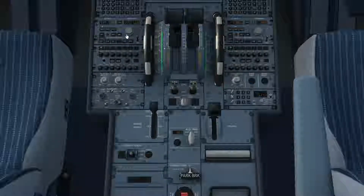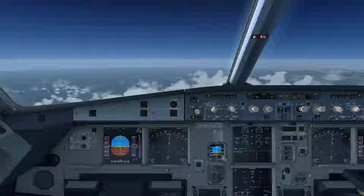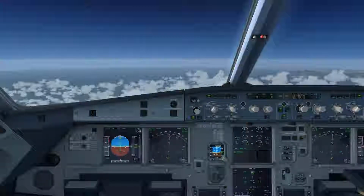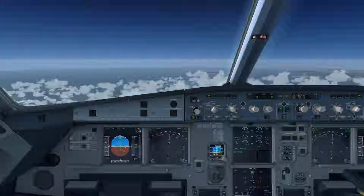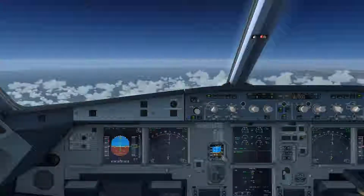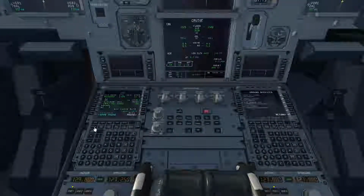Olympic 07, descent flight level 120. Cleared for 120. Athens Control, Aegean 211 at flight level 320 with you. Aegean 211, Athens radar contact flight level 320, direct airbags. Direct airbags, Aegean 211.